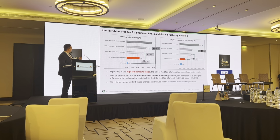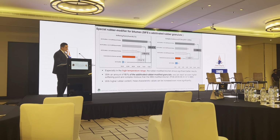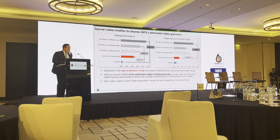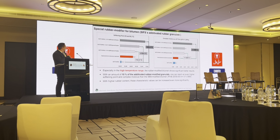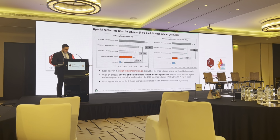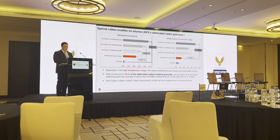So the left diagram shows the softening point ring and ball, and the right diagram the complex shear modulus. Both diagrams show the 60-70, the blue one, the PMB, the red one, and the light gray with 10%, middle gray with 12.5, and the dark gray one with 15% RMG. So you can clearly see in the high temperature range, the rubber modified bitumen shows significantly better results than the standard bitumen and the bitumen with SBS.